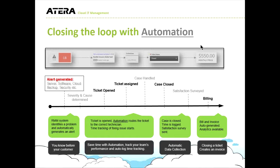Now, after a while, the case is closed based on the support findings. An automated survey is sent to the customer to rate your support service. Finally, at the end of the month, you can generate a billing report, and with the Zapier integration, you can export invoices, which includes your invested time in these tickets.